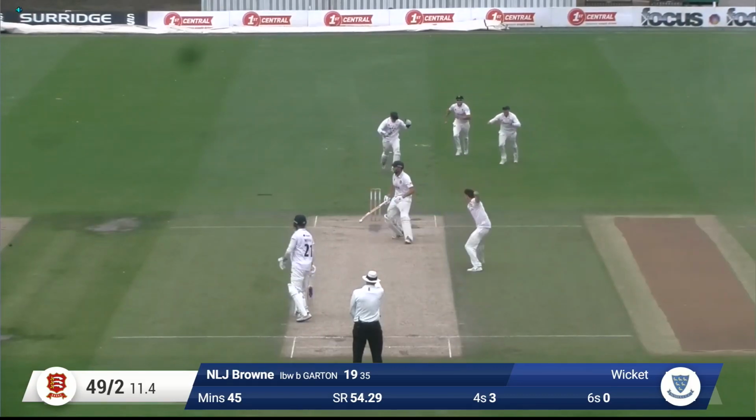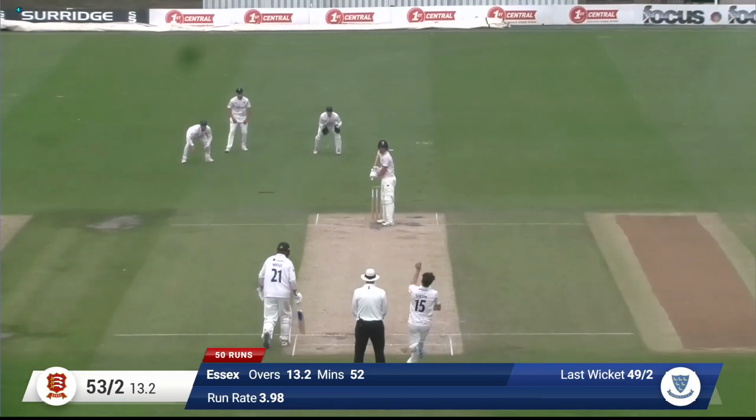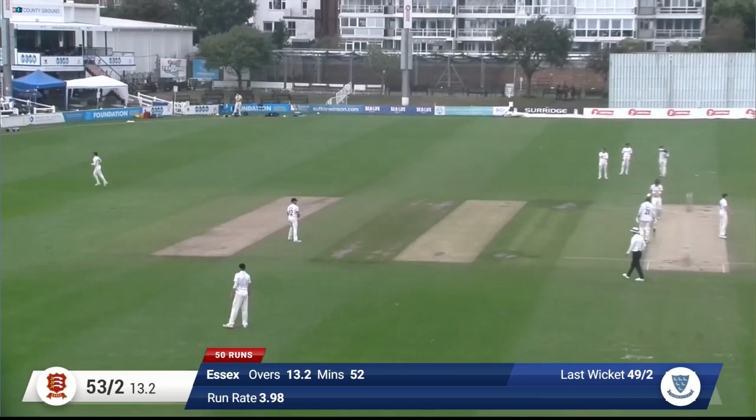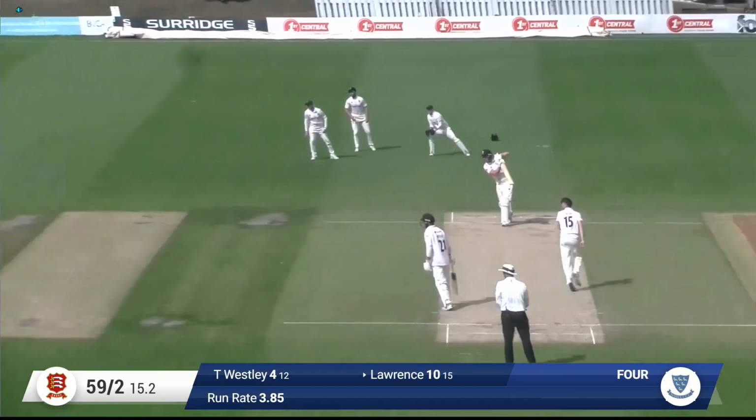As in comes Gartley, he bowls, he hits Brown on the pad, and he's got his 2nd wicket. In comes Garton and bowls, full toss and driven by Lawrence. He took his hand off the bat as he played that shot, but he's going to win the county championship. In comes Garton and bowls, well pitched up and driven through the offside.